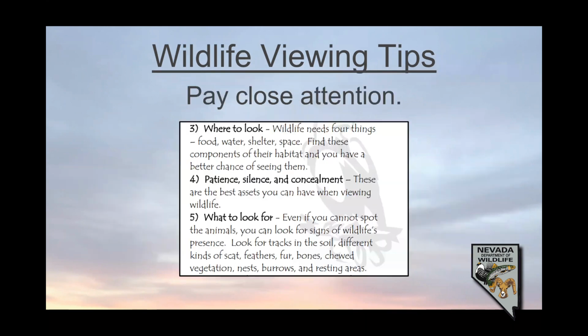Another tip I have is to pay really, really close attention. So one of the main reasons why people don't find animals when they're going out and looking for them is that they just aren't paying close enough attention. So make sure you're being very quiet. This is not only to help conceal yourself, but it also is going to make it easy for you to detect other signs. So for example, some people can identify birds just from their songs, which is going to be a really helpful tool if you're not able to actually see that bird itself.